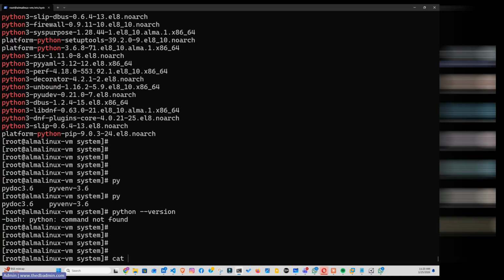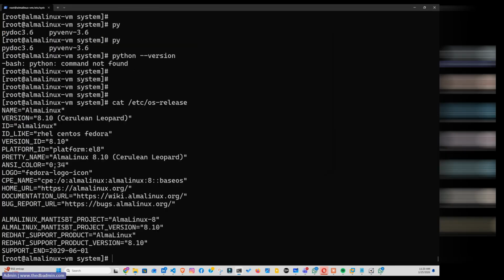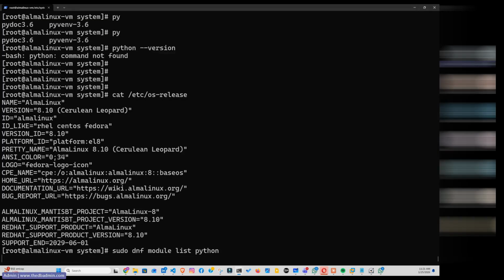First of all, let's go to Windows also. In PowerShell, let's check the Python version. Here I have Python installed, but on my Linux, Python is not installed. So what I have to do is simply install Python on the specific operating system. Let's suppose this is Python 8 on Alma Linux 8.10. You can simply go and install Python on Alma Linux like this.